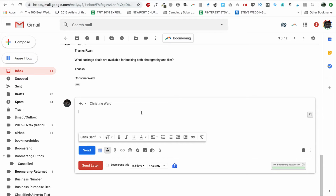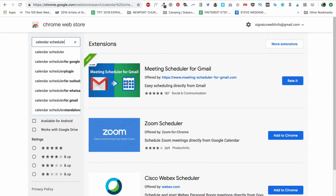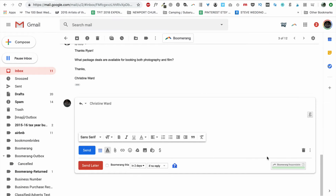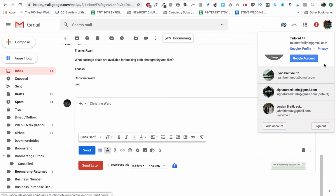Well, no longer. Once you add, let's close some tabs here so we're under control. Once you add the scheduler for Gmail meeting scheduler, it is so easy to set up a meeting. All I have to do is hit this little calendar button. Oh, and I'm not logged in, of course. So we're going to switch my other account.